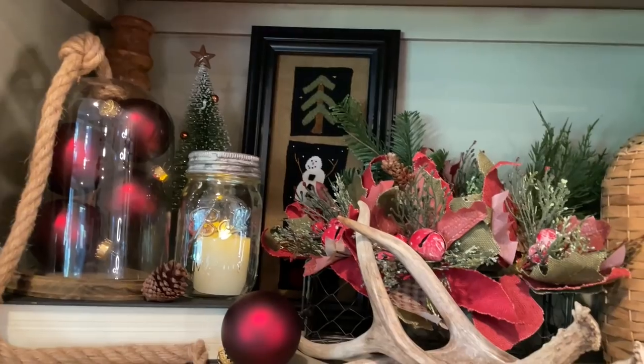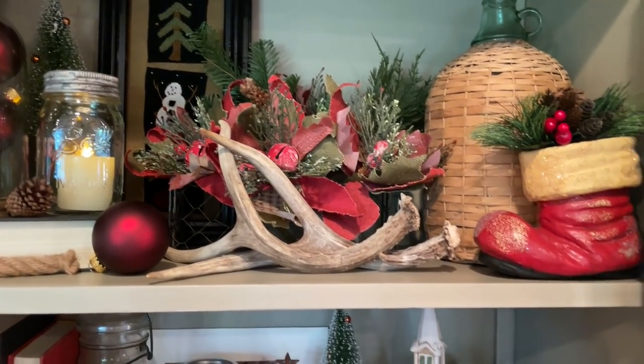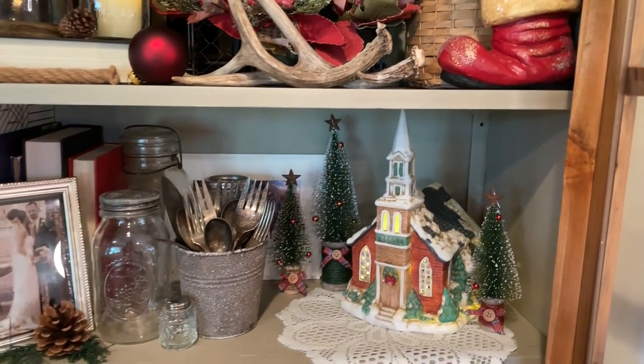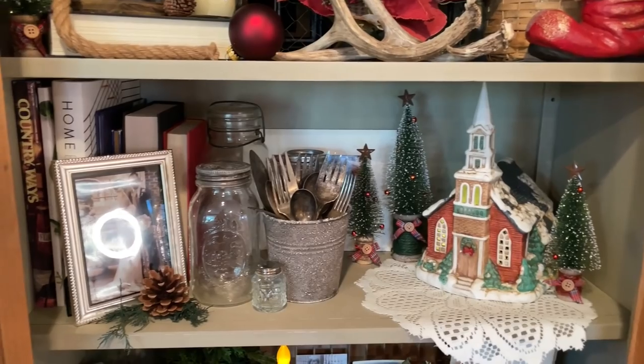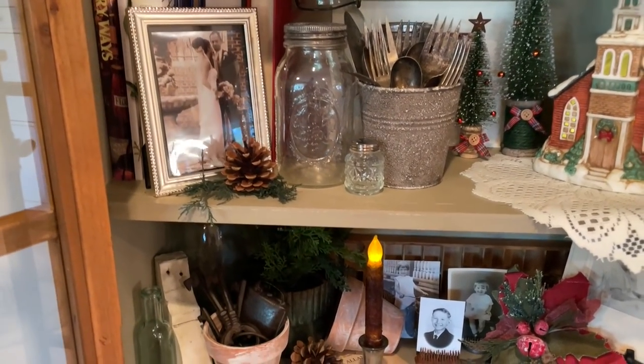This cabinet is filled with so many items, including some special gifts such as this vintage church. It was received to me from my mom this year. I remember seeing it as a child, and now I have it to pass down in my family one day.